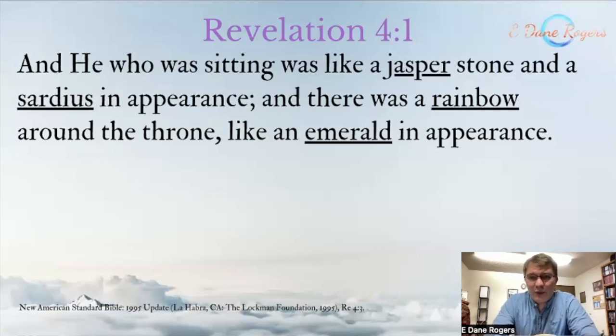But in Revelation 4:1, we saw his presence described in heaven, and it says he who was sitting was like a jasper, which is kind of a bluish white stone, or could have been a bluish white stone, and a sardius, which is a red stone in appearance. And there was a rainbow around the throne, and the rainbow is described as looking like an emerald. Remember when we did Revelation way back when? We talked a bit about the syntax of this verse. And the best way to take the syntax is that this rainbow is actually green in color. It's not a multicolored rainbow, but it's green.